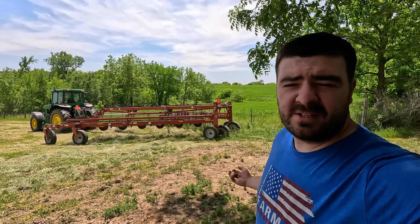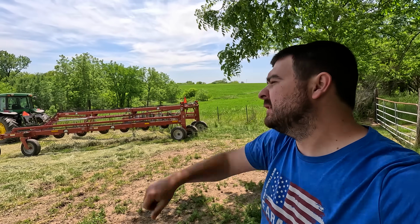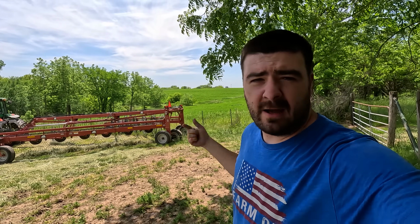We are out to the pasture now. We just got done with raking up the Klein field. We are out into the big pasture where we now have cattle.